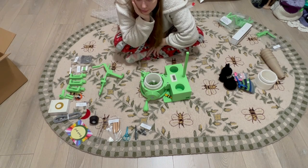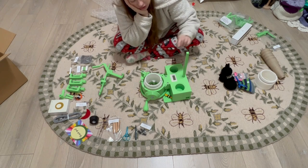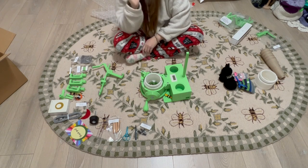Alright, so that's it for the unboxing. I'm going to pull up the video on how to set it up on my phone. Or no, on my computer.